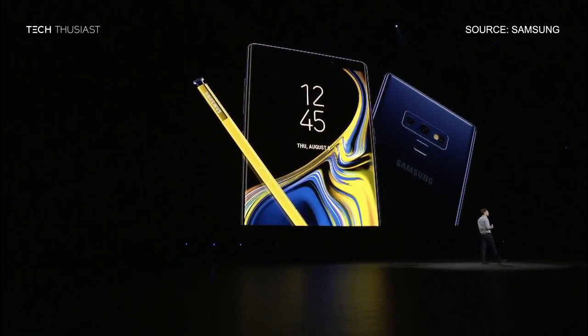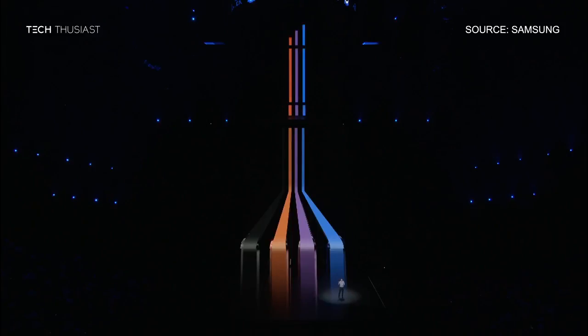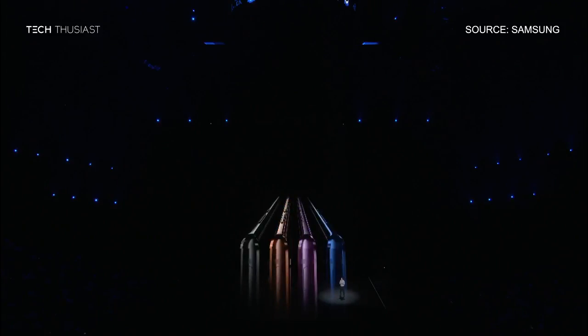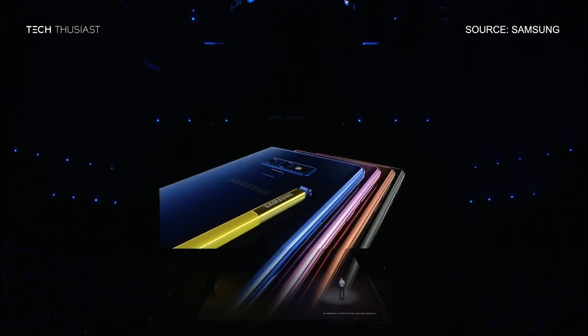When it comes to color, this year we went big and bold. You can choose from four cool new colors: ocean blue with a yellow S Pen, which is my favorite, lavender purple, metallic copper, and midnight black.